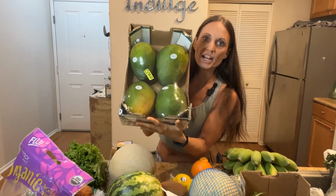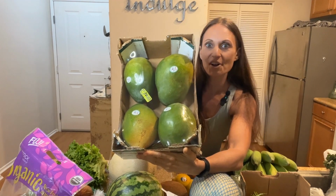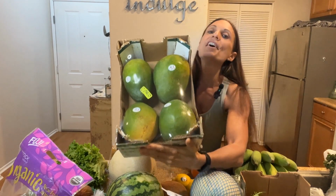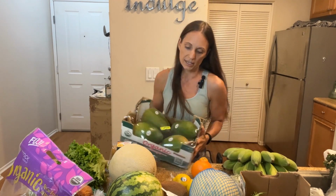I had to actually go and ask the person at H Mart for these because they didn't have the big giant mangoes out in the store, and I was like, hey, do you guys still have mangoes? And he was like, oh yeah, let me go check. So he went and found them. So $6, you guys, for 4 of the Keat mangoes. These are the giant Keat mangoes.